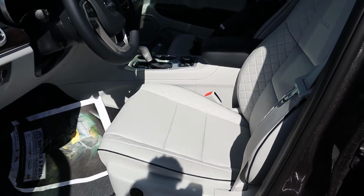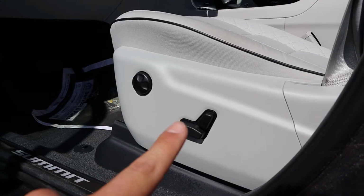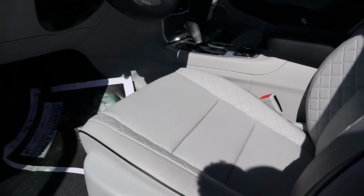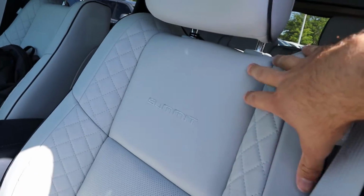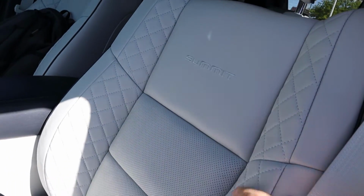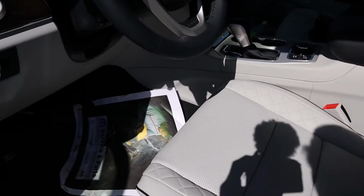And then we can look at the front seats. Looking at the front seats here, we have the power adjustment. So you have your full power right here, and then you've got your lumbar. And then looking at the seat overall, sorry about my shadow, but you can see it's that beautiful leather again. It says Summit on the back, quilted design. It just looks so good. I love the signature leather package.